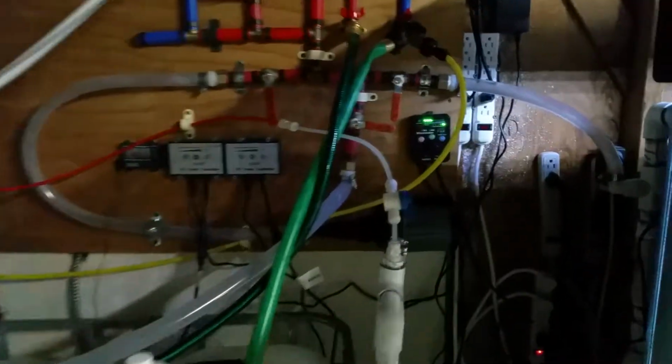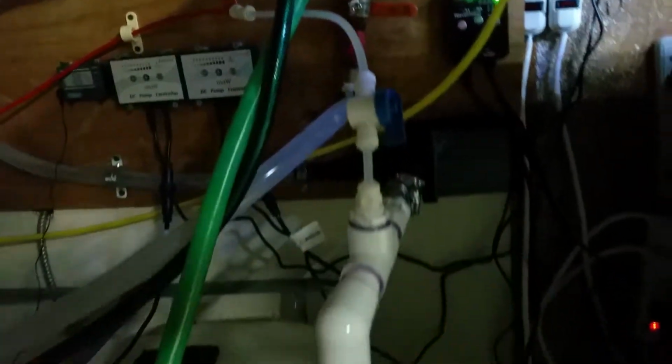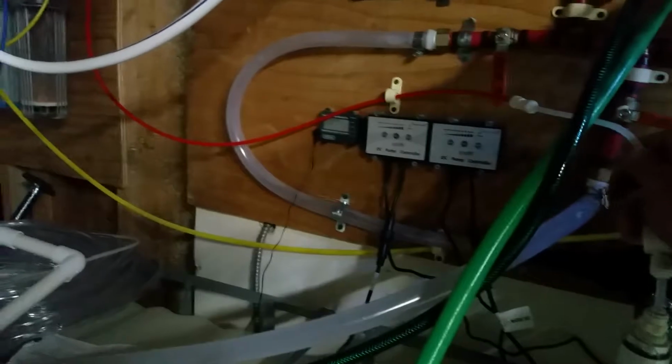Just a quick thing on this, you can see the drain comes out of the 240 and around to my drain pump, and then it goes out into the yard, out through the side of the garage, and I have a sprinkler on the end of it, and I water the grass with it. And this is the RO wastewater, also goes out into the yard.